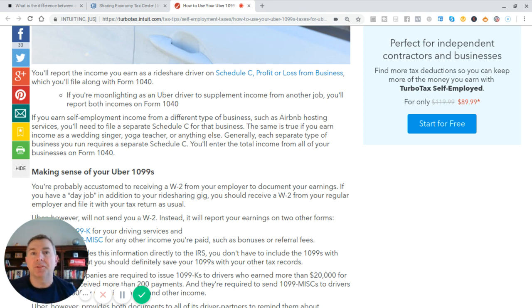So make sure you've got your 1099-K, your 1099-MISC, and go get the summary on the Uber website, and you'll get all that broken down for you, which is wonderful. All right, does that make sense? So you've got to get those three things first and foremost. Now, TurboTax is pretty easy. You just put this stuff in. But yeah, we'll go into this.